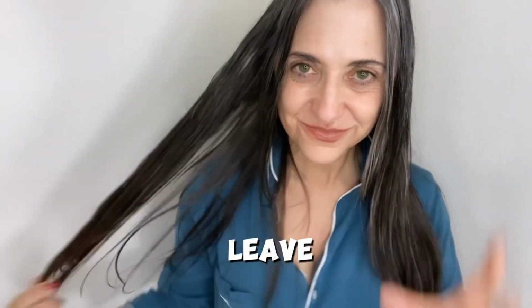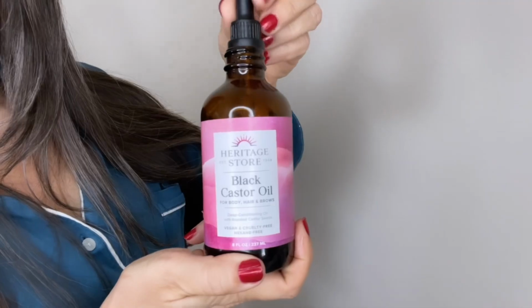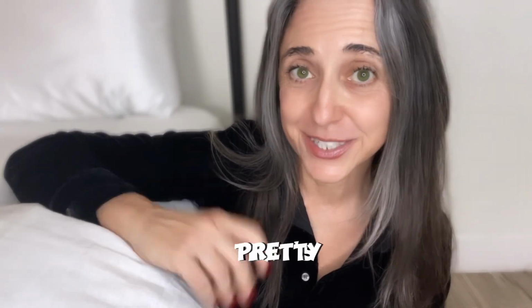I like to leave it on for at least an hour, but sometimes I leave it on overnight. If I do leave it on overnight though, I am gonna put on a shower cap because it will make a mess. My preferred oil that I like to use is castor oil. Then I just wash it out and then I style it as usual, and that's pretty much it. It makes my hair incredibly shiny and it controls the frizz.